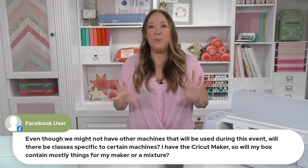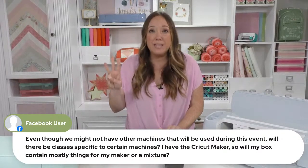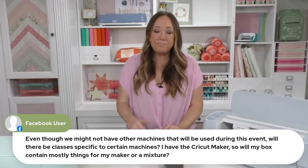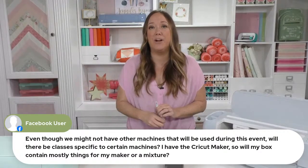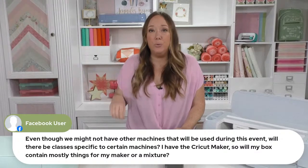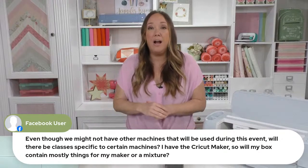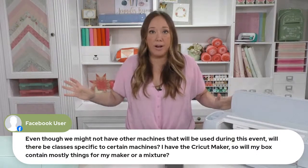So if you have the Cricut Maker, there are 3 specialty classes, one for the Joy, one for the Maker, and then one for kids. So if you want to do the class that's going to be specific for the Maker, you can add that on. And then, yes, you will receive the supplies that go exclusively with the Maker. Otherwise, everything else you're receiving in the box will be for any Cricut machine you have.